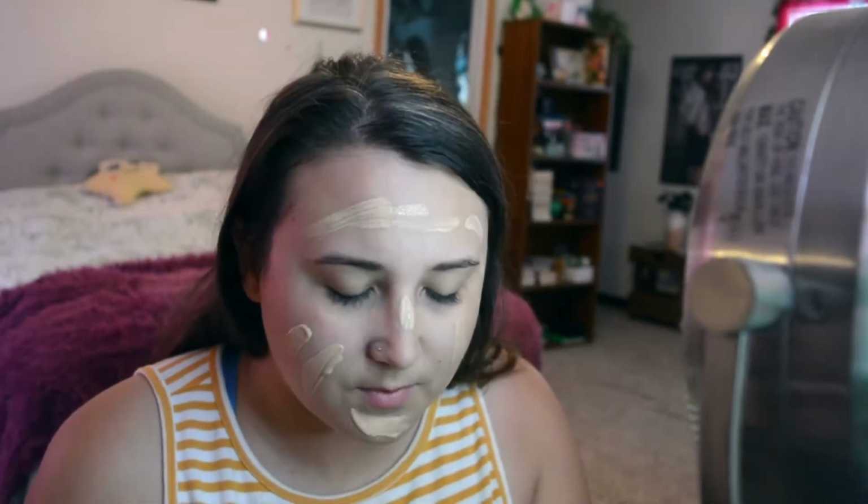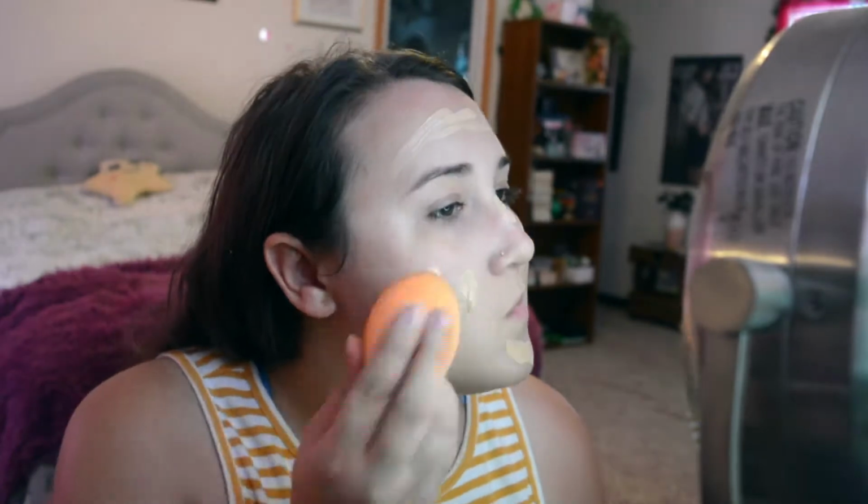For foundation, I'm going to use the Wet n Wild Photo Focus Foundation in Soft Beige. I used this foundation once and it looked so disgustingly awful on me that I never used it again. So we'll see how it looks now. Does not smell good. I also hate this paddle thing. This is really weird. I guess we'll start with that.